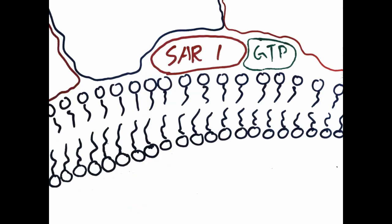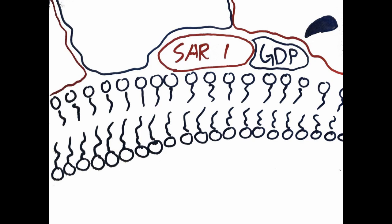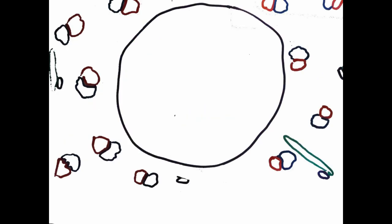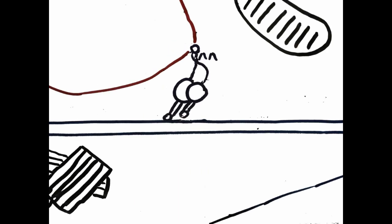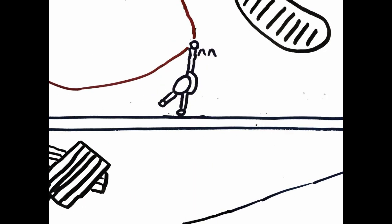After the vesicle has detached from the ER membrane, SAR1 GTP will convert itself into SAR1 GDP, resulting in the disintegration of the protein coat. A motor protein theorized to be dying will bind onto the vesicle, which moves the vesicle along a microfilament towards the Golgi body.